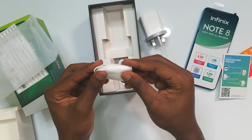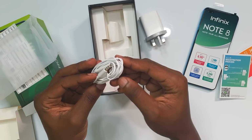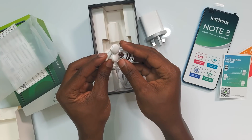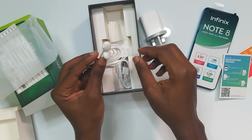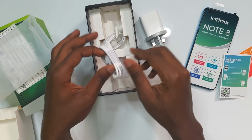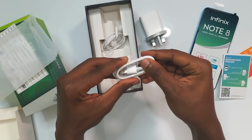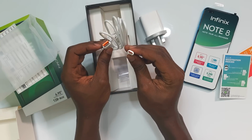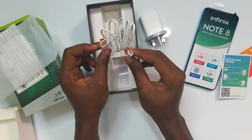You get earphones. These look almost similar to the earphones I saw with the Infinix 08, so I hope they sound good. But most probably you'll never use them because most people, or if you haven't, you should switch to wireless headphones. Then you get the Type-C. It's USB Type A to Type-C. So finally, the Infinix Note series now has Type-C. That's so good. I've complained so many times about devices coming without Type-C, and I'm glad Infinix has finally shifted to Type-C.